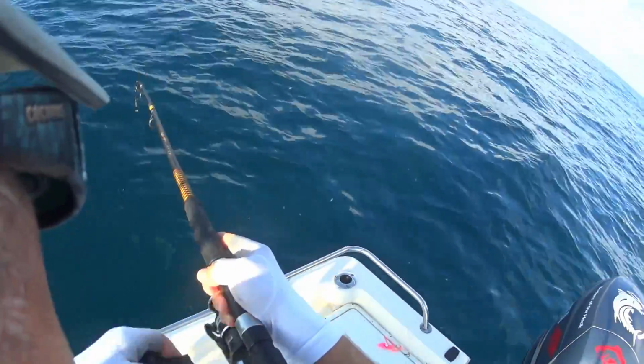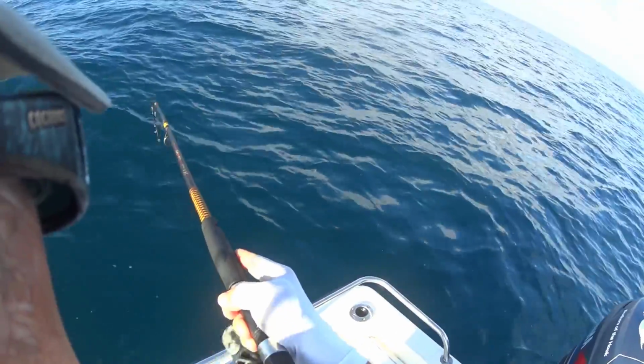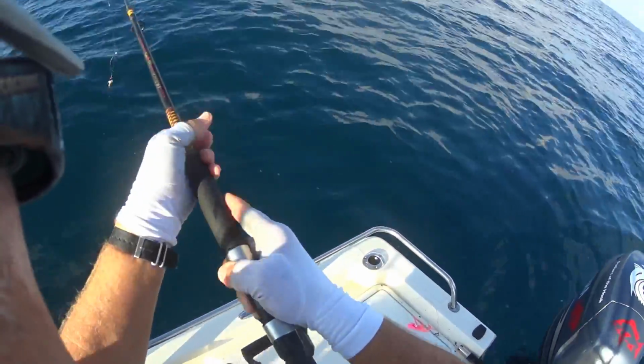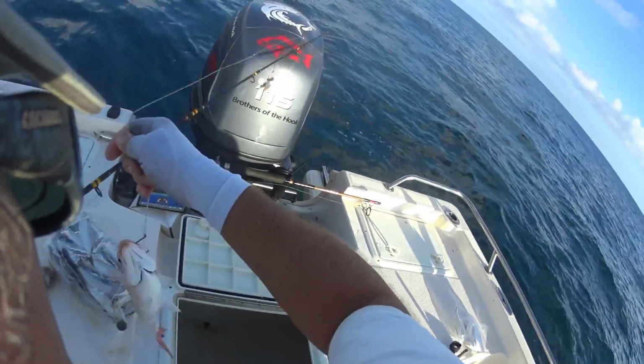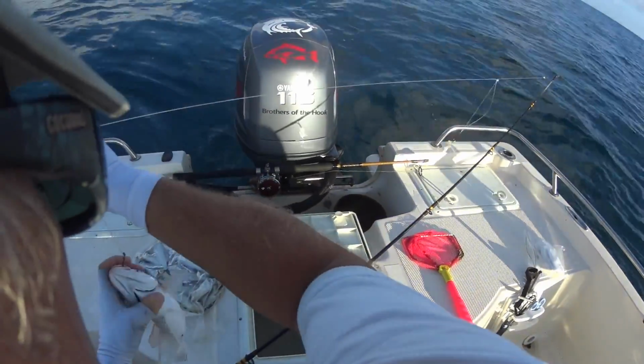Well, this is first drop down. Put a couple shrimp on, looking for some grunts for bait. Not sure if this is a grunt or what. Look at that, a vermilion snapper. Close to keeper size. First fish to the boat. This could be a good day, folks. Could be a good day.